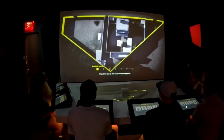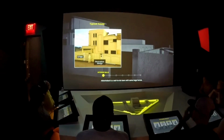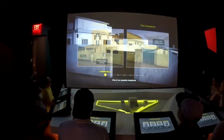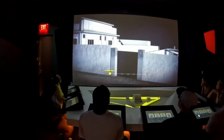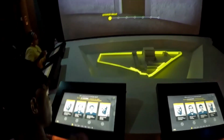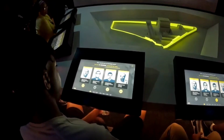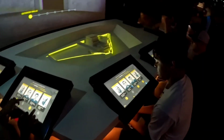First, let's look at the walls of this compound. Let's see how they compare to other houses nearby. Daughtys is a well-to-do town with some large homes. What differences do you see between the walls of other houses versus this compound? Who of our possible inhabitants would live in a nice town and then put up barbed wire? Make your choices below. You can pick more than one? Pick more than one.